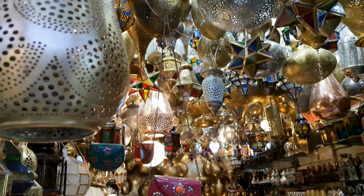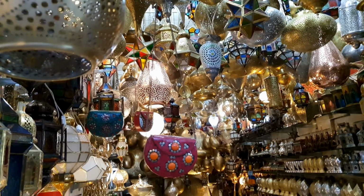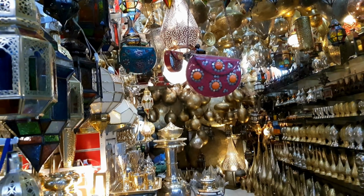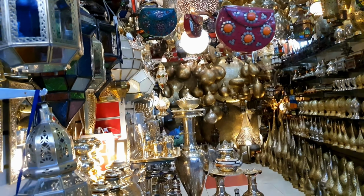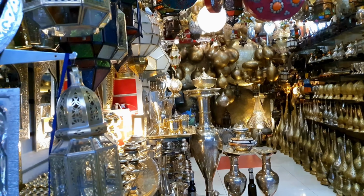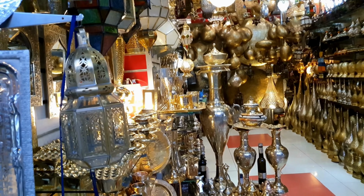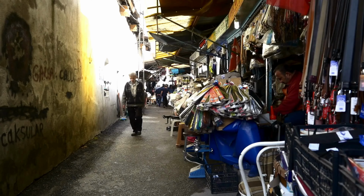The first thing that pulls you in are the lanterns. Thousands of them, each one carved by hand, each one glowing with a different story. In places like these, time feels slower, and the light feels warmer. But just one turn away, the city changes.